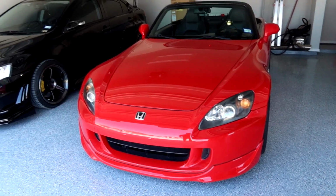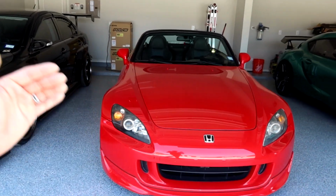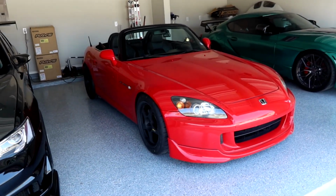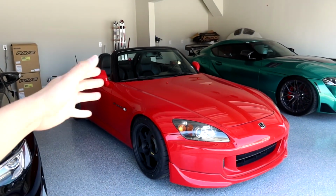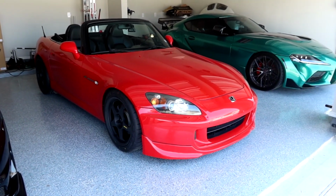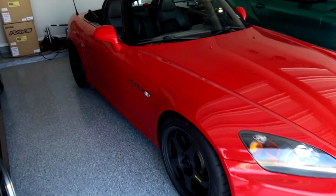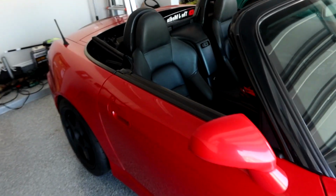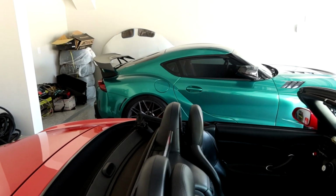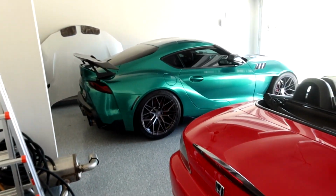Some might find it a little underwhelming, but back in its day, it had the highest horsepower per liter of displacement, so super awesome. Power-wise it makes about 237, so let's just say about 250 horsepower. So you're talking about almost 100 horsepower less. The S2000 is a lighter car. It is a smaller car. Both cars only have 2 seats, no back seats in the Supra as well. Like I said, very different.